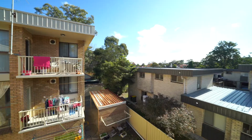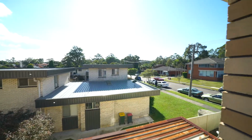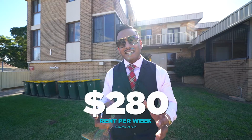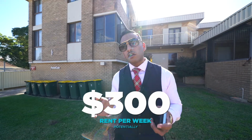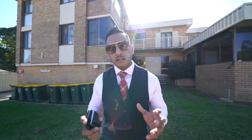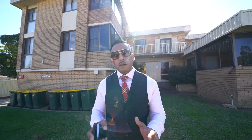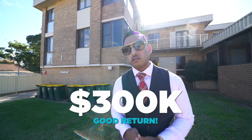Look, it ticks all the boxes for us. It's in good condition, it's rentable, it's got a nice northerly aspect on the balcony. It's rented now at $280 a week, which it's probably worth $300 a week, but there's an ongoing lease, and these guys are long-term tenants. So after the 12-month lease is up, you would be able to bump up the rent to about $300 a week, which makes it a good return if you're buying this at $300,000.